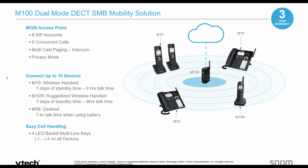So we can also support up to 10 devices. And if everything is wireless and everything has a battery option, so even the deskset, the M18, has 7 hours of talk time on a battery. So if there are those corner case scenarios, maybe you want to have the phone up at the concierge or something like that, but there is no power plug there, you can literally just unplug the phone and move it over to that location. Or if it's in like maybe a large home or something like that, and you have a pool party or something like that, it really gives you that flexibility to use this phone system how you need.